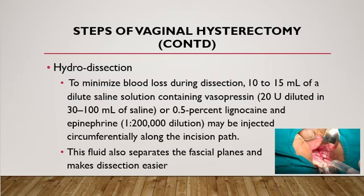agents for hydrodissection. But some think that this hydrodissection makes the surgery easier. The fluid which goes underneath the vaginal tissue also separates the fascial planes and makes dissection easier. So with hydrodissection, the fluid is being given underneath the vaginal mucosa.